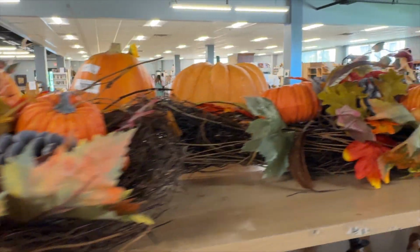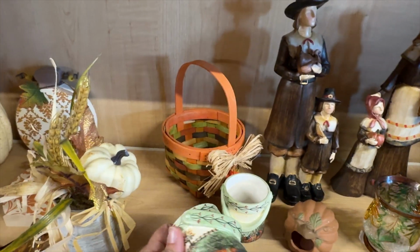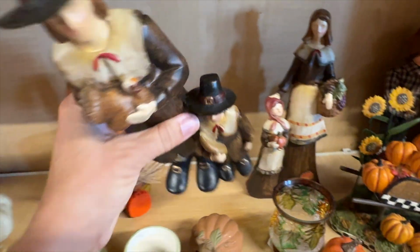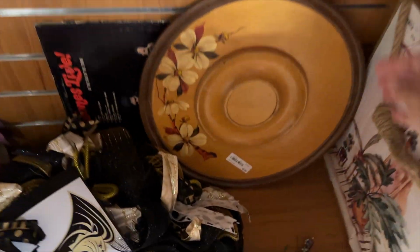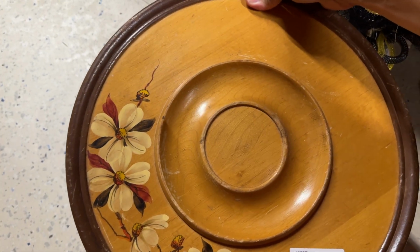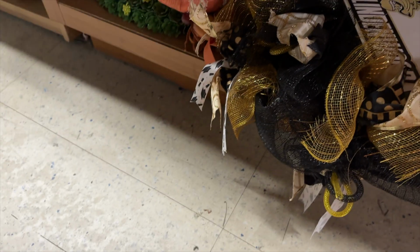So you can see all of the stuff that they have here. I had to be kind of selective and not just get all the things because I want to be really thoughtful in what I put into my space, and I need to be able to sell it too. So that's usually top of mind for me. I loved this platter, but I don't think anyone's really buying serving trays like this anymore. If you are a reseller and you sell serving trays like that, let me know. I would love to know more.